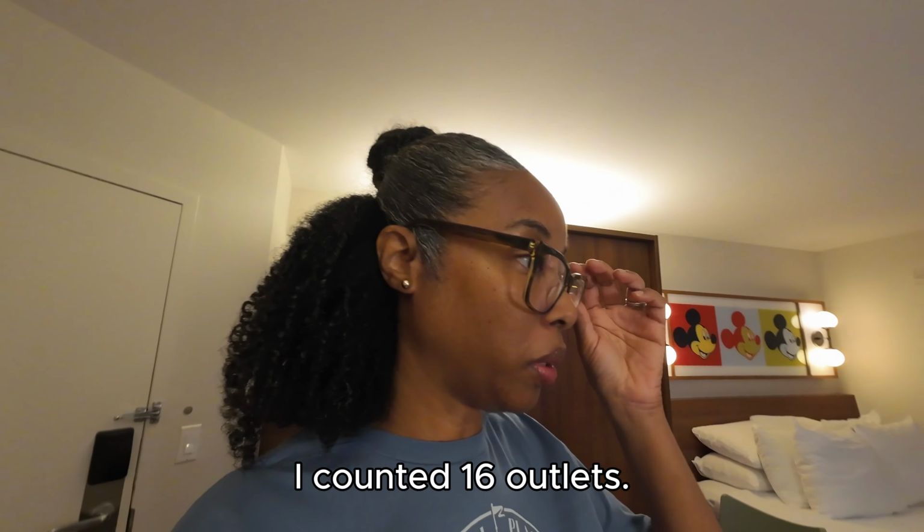I like that there are lots of electrical outlets, 14 different outlets for you to plug your standard electrical devices in, and then you have quite a few USB ports. So if you've got equipment, devices that need to be charged, there's going to be a place for everybody to charge their devices.